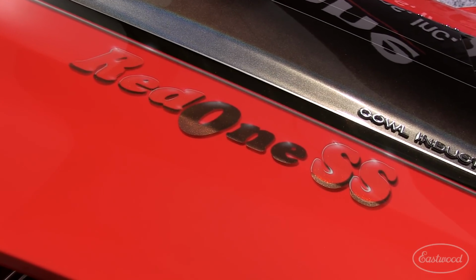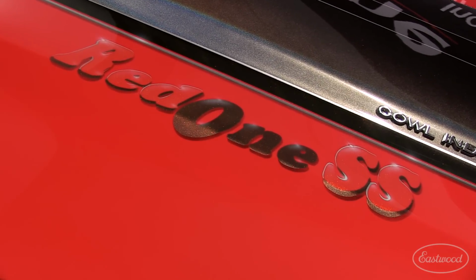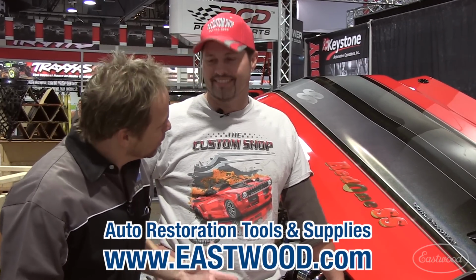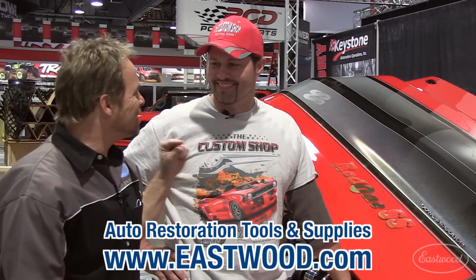So it's still subtle, looks like racing stripes, but it has a little more flash to it. You pay homage to the original Super Sport thing, and you go a little over the top, but not too much, and it's just so cool. I love to push it to that edge, you know?